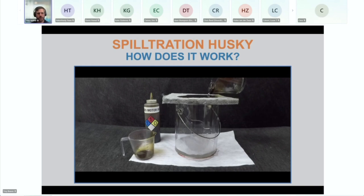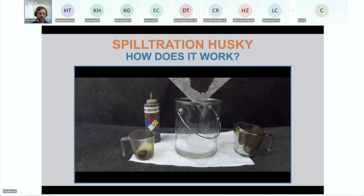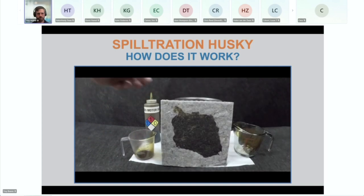So at the end of this portion of the video, you'll see the water completely wicked through the pad. The oil stayed in the pad. And when we pull out the indicator sheet in the jar there, you will see that no oil actually leaked through.